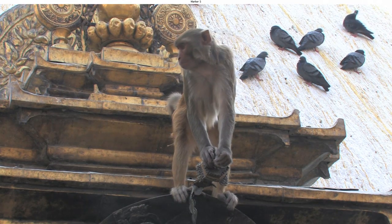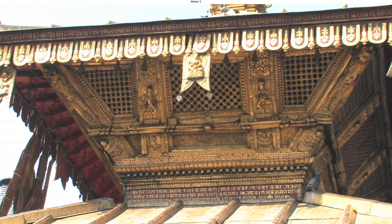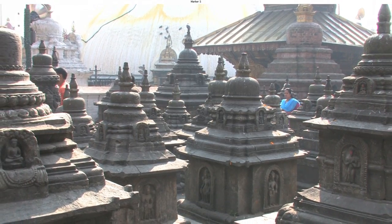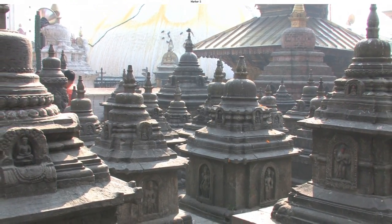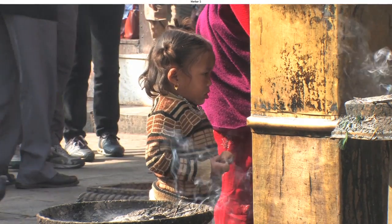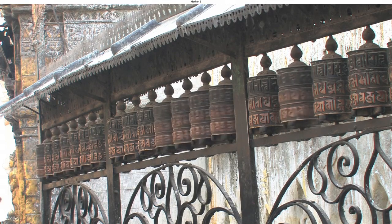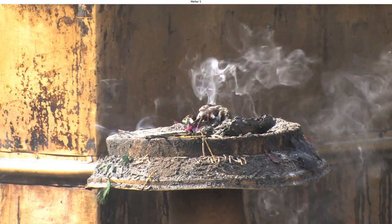Each of the 5 shrines is surrounded by exquisite gilded copperwork, for which the Kathmandu Valley is renowned. Between these shrines, facing the sub-cardinal directions, are shrines containing the consorts of 4 of the Dhyani Buddhas. Linking the 9 shrines is a long wall of prayer wheels and butter lamps.